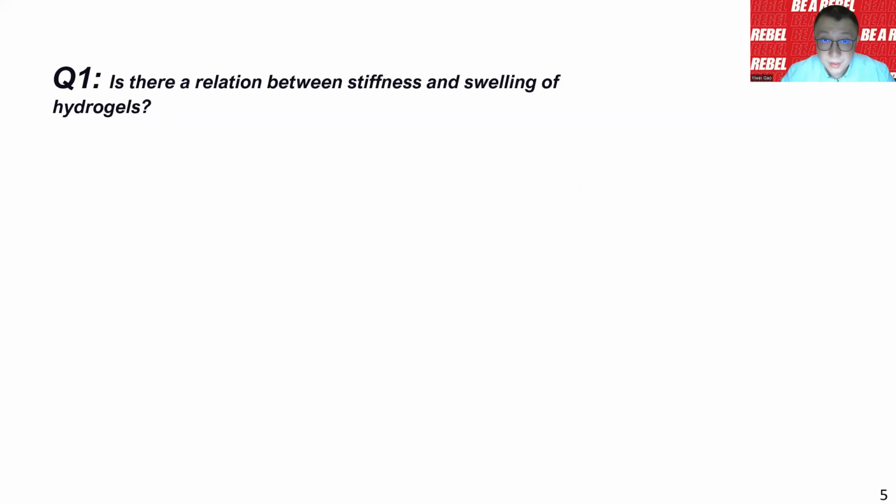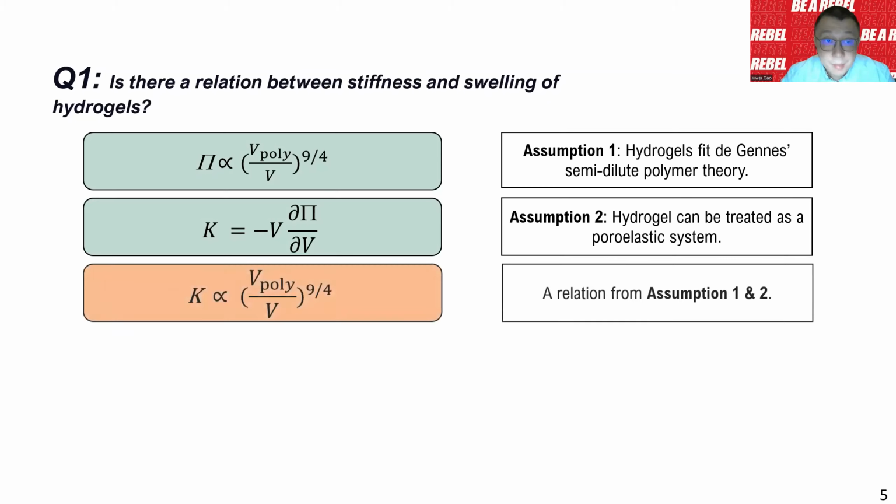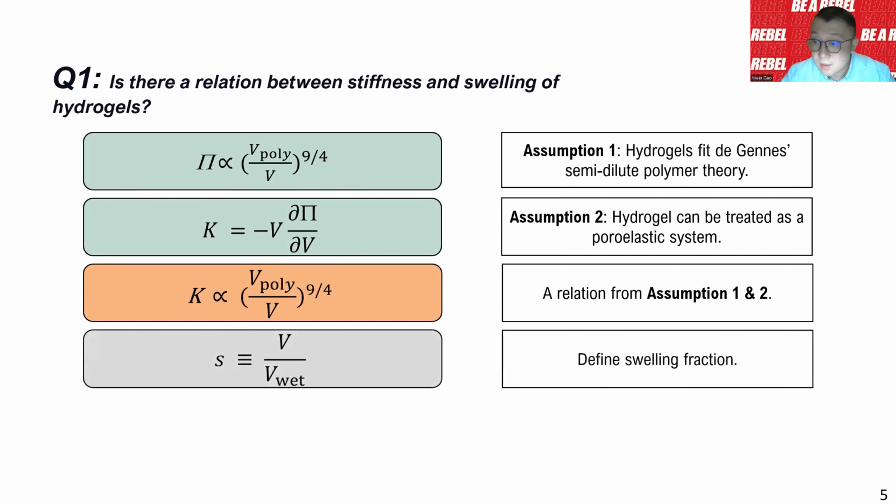To answer the first question, we made two assumptions. We assumed hydrogels fit de Gennes' semi-dilute polymer theory, and also that a hydrogel can be treated as a poroelastic system. By combining the equations and expressions from both of our assumptions, we can directly relate the stiffness modulus K of a hydrogel to its polymer volume, V poly. And we also define the swelling fraction to be S equals V over V wet, where V wet is the volume of a hydrogel at the fully wet state.